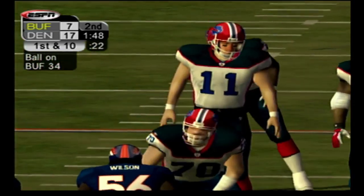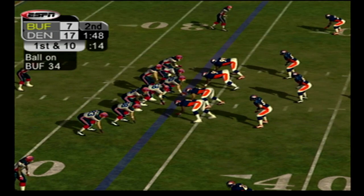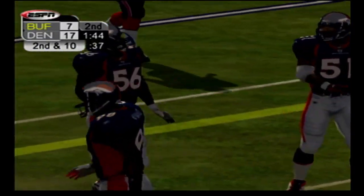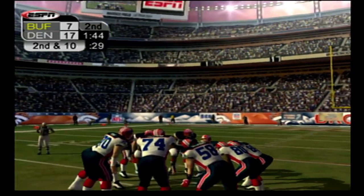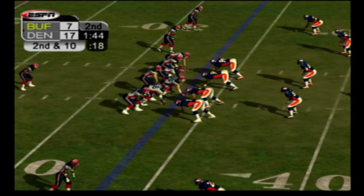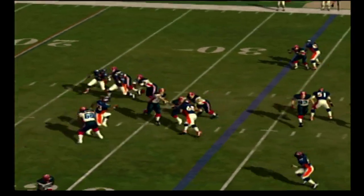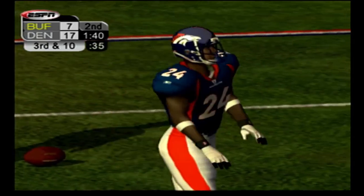First and 10. The Bills can climb back into it with a score before half here. They will start this drive at their 34-yard line. This one will fall incomplete. With the deflection. Second and 10. Ball at the Bills' 34-yard line. Bledsoe throws a bullet to the flat, and it falls incomplete. All day, baby. All day. You ain't getting nothing.